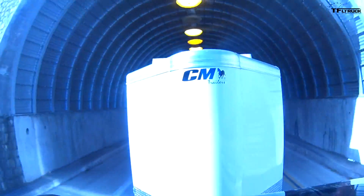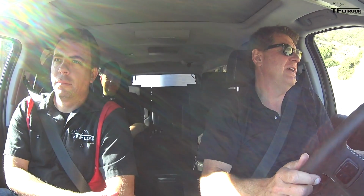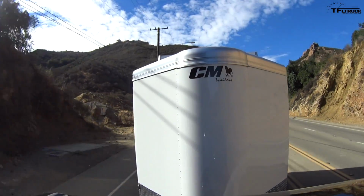Here come the brakes. Oh, a little bit of grade shifting there. Did you hear it? Yeah, in tow haul mode, it's helping me. So it is using the transmission to help slow down this big boy.